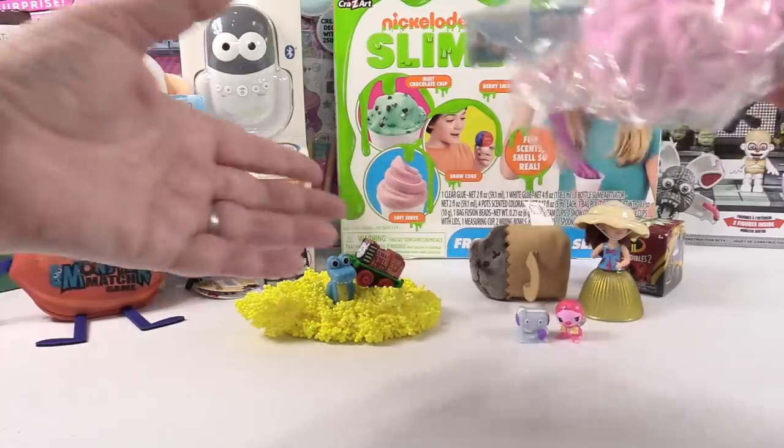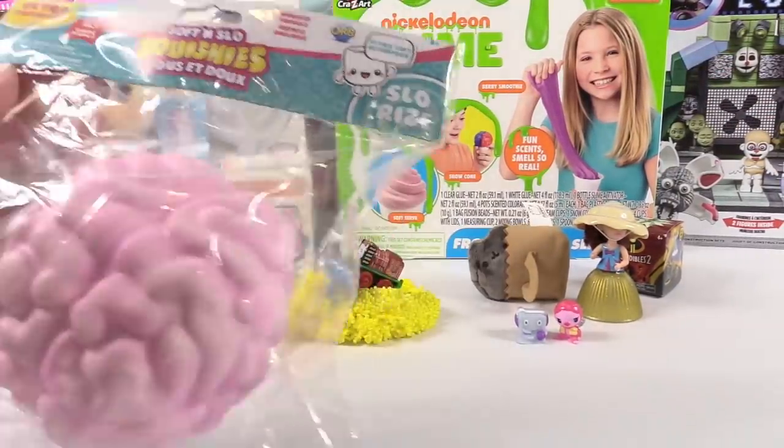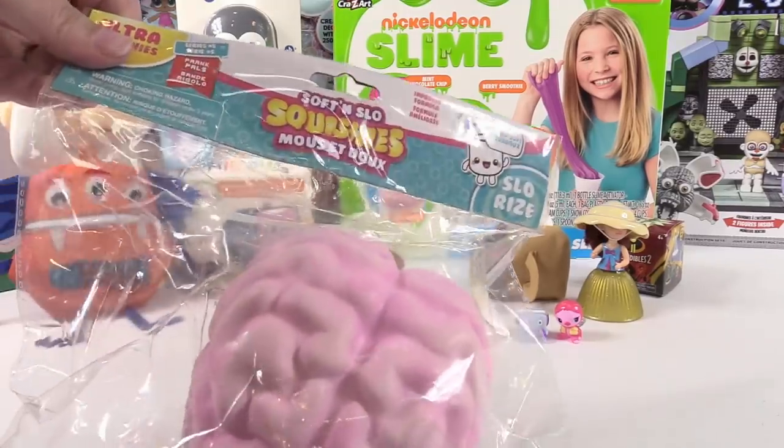Okay, would you pass me the brain, please? The brain. I must squish the brain. Okay. So, soft and slow squishies. These are always lots of fun. I'm going to use my handy-dandy scissors.